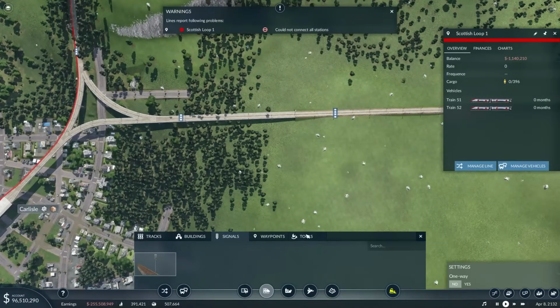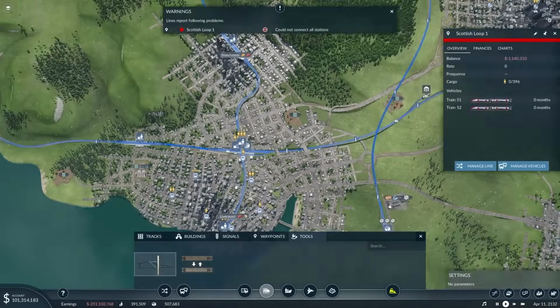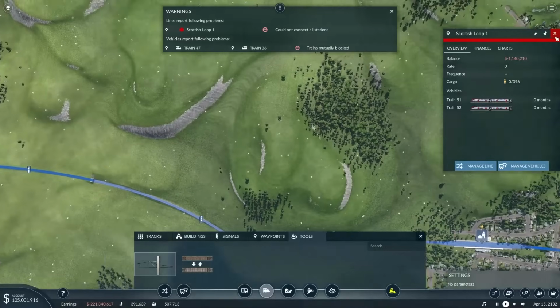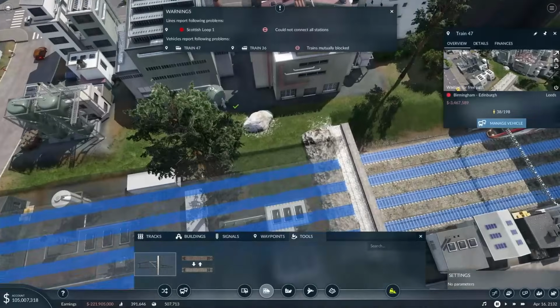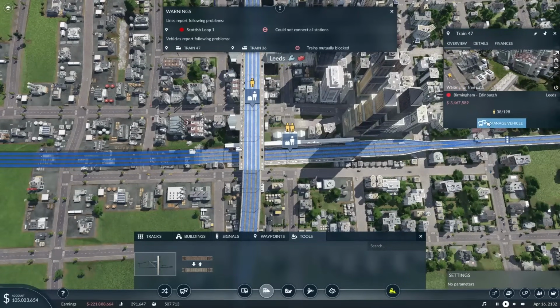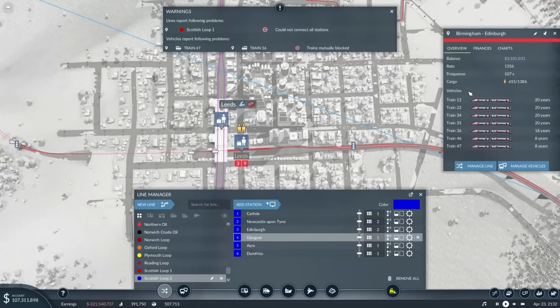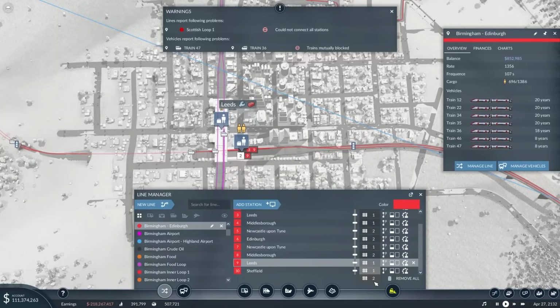What's the issue that they can't connect to the stations now? High speed. It just needs to be electric, doesn't it? Everywhere is electric. Oh, hang on. Trains blocked. Wait, what's going on here? What is that line? Birmingham to Edinburgh? Wait, hold on. Manage the line. When he gets to Leeds, it's taken how long for that to now happen?